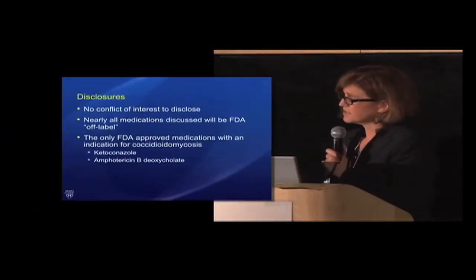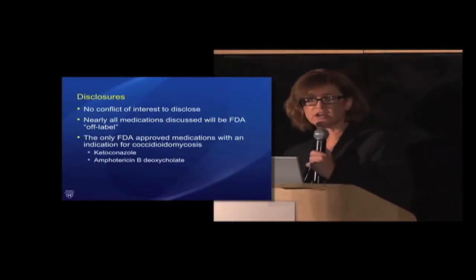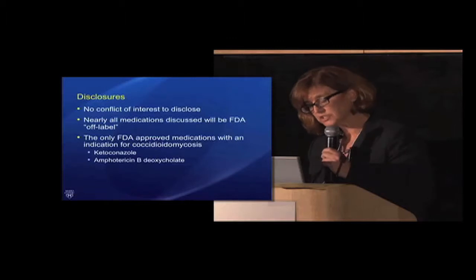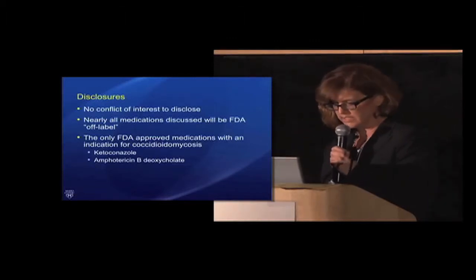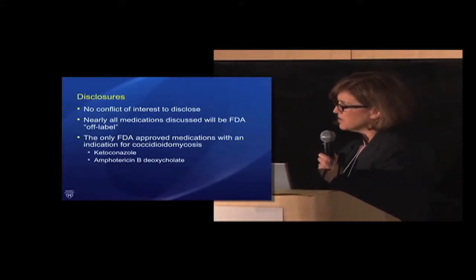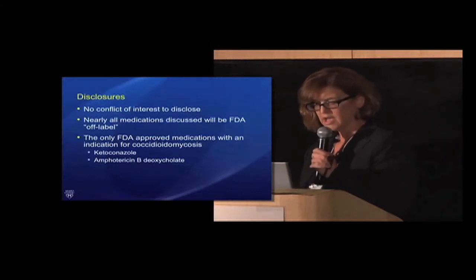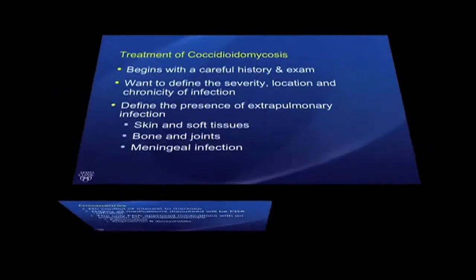I have no conflict of interest to disclose, but I do need to let you know that almost everything we're going to be talking about today will be FDA off-label. And the only FDA-approved medications with an indication for cocci are ketoconazole, if you're so inclined to use that. And there are times when that may be something you want to do. And the old-fashioned amphotericin B deoxycholate, the hard on the kidneys, put them in dialysis in 3 days sort of thing. Those are the only ones. Everything else is going to have an off-label indication.